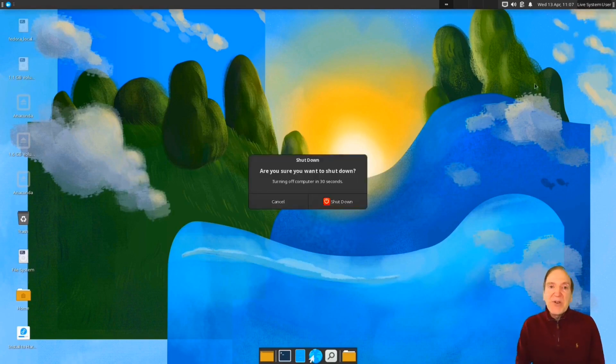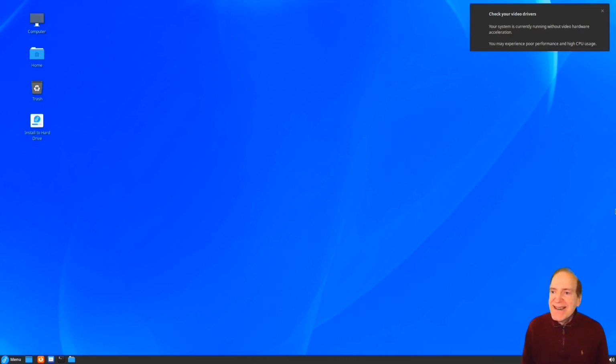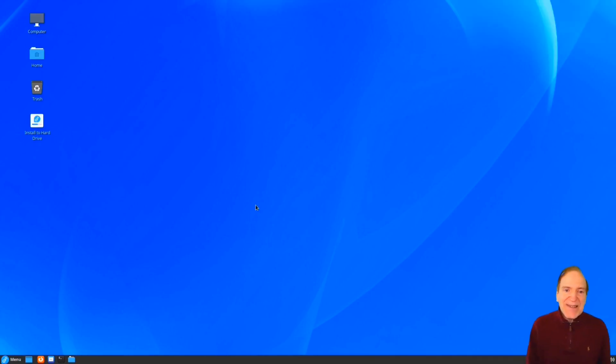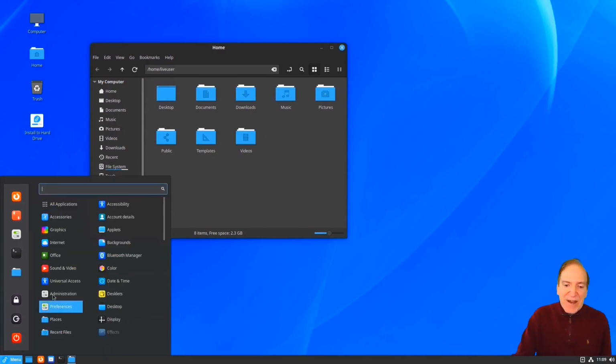So now I'm going to move on to Cinnamon. I'm rebooting into the Cinnamon image here, and let's see how Cinnamon looks. There we go. Cinnamon is about to pop in. And a very nice looking desktop. This is quite beautiful right off the bat. So here's our Cinnamon environment, and I just opened up our file manager here, and it looks like we're already in a dark theme right off the bat.